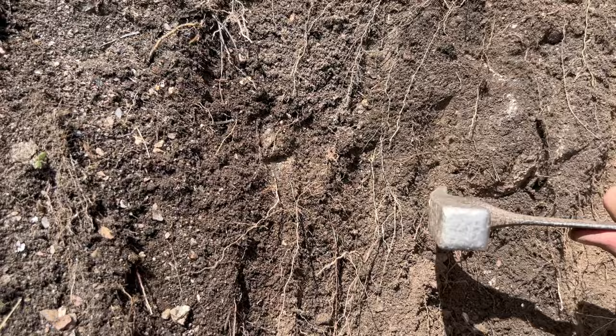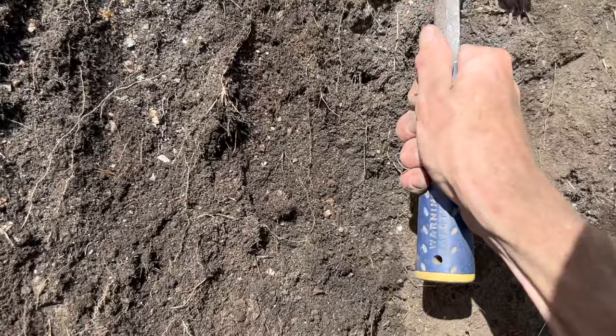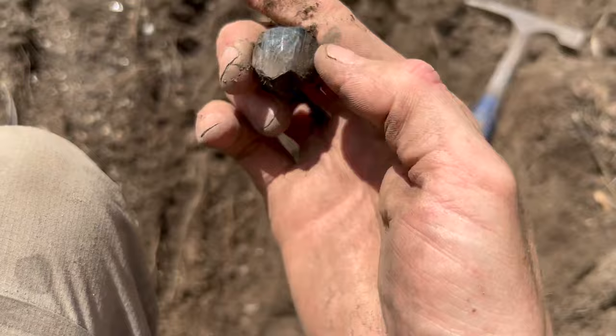Watch this. I'm sure we'll find a piece of tourmaline in no time. Yeah, all of that just came from right here and came from this initial vein.